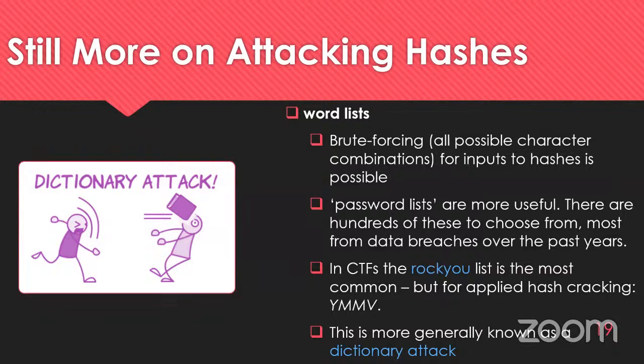It's also common in most CTFs. If you're doing an engagement, you should use something like a scraper or a crawler and put together a word list and start from that. So word lists are really your best way forward.